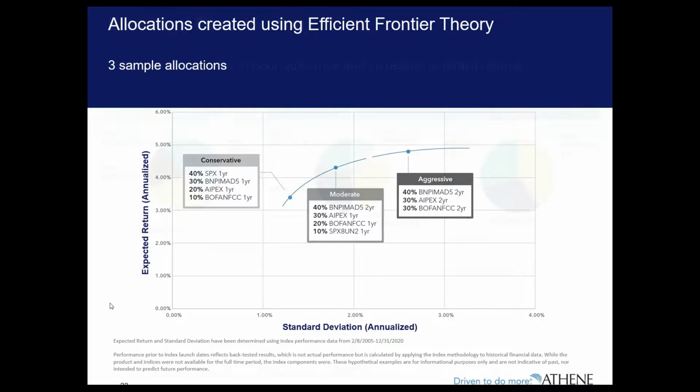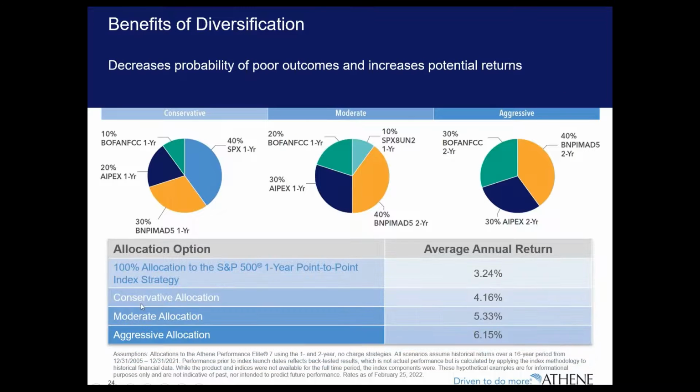And then on the next slide, I just have one more lens that we can look through to show the benefits of diversification. So here we compare a traditional FIA strategy of 100% allocation to an S&P point-to-point cap strategy with those 3 sample allocation portfolios that we developed. So you see in all 3 cases that the diversified portfolios have higher expected annual returns. And that's just another way to illustrate the idea of being able to move up the curve, so to speak, on those prior efficient frontier graphs by diversifying.